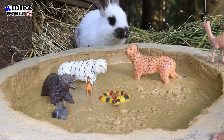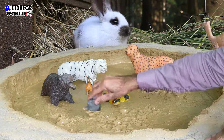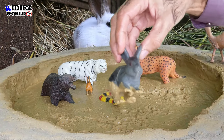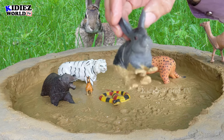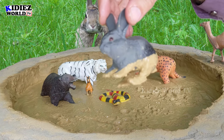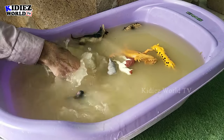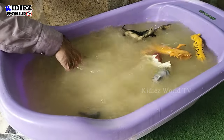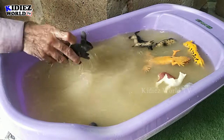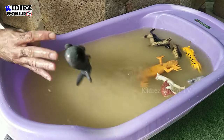And the next one, we have a very cute animal, rabbit. Just look at this gray color rabbit. Rabbits are very cute and they come in farm animal category. Let's watch him. Here we go, rabbit.